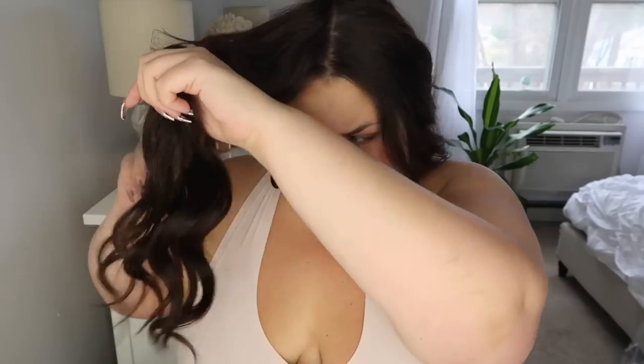I am gonna spray it with some hairspray because typically weddings are literally from morning to night, or early morning the next day, at least all the weddings that I've been to. So I am going to give my curls a little spray. I do like the loose look, but I don't want them to totally go flat.